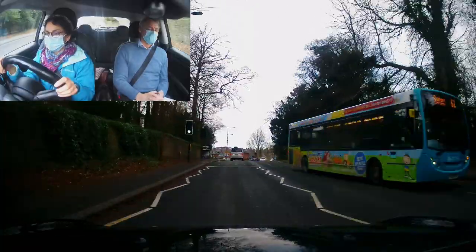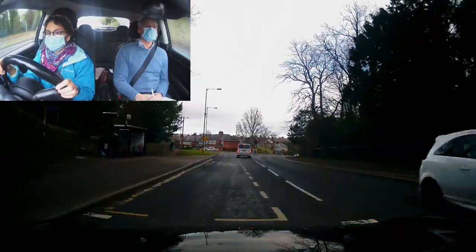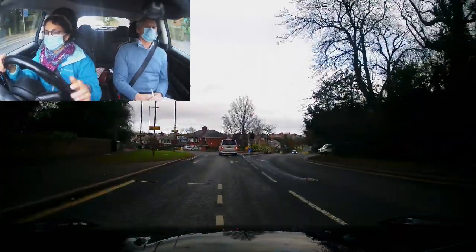Does well to spot all the exits on this roundabout. Most learner drivers would miss the exit and go the wrong way, but Maria reads the road really well.